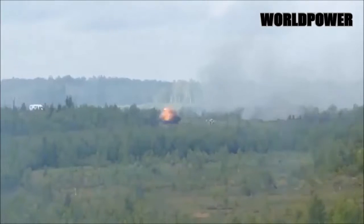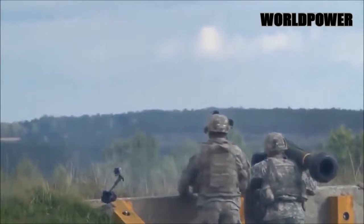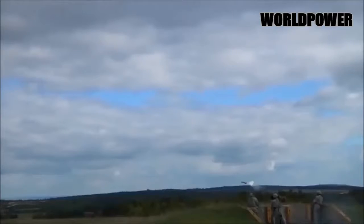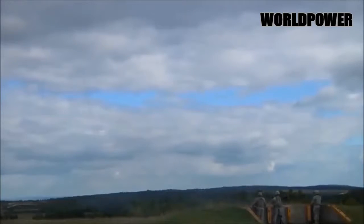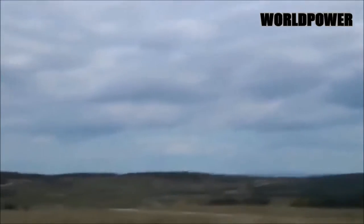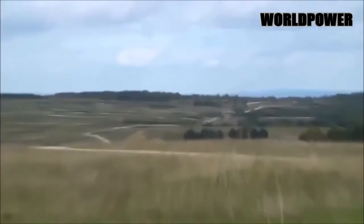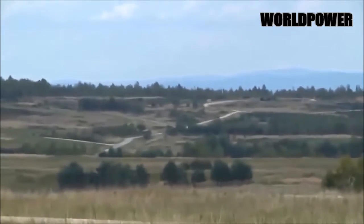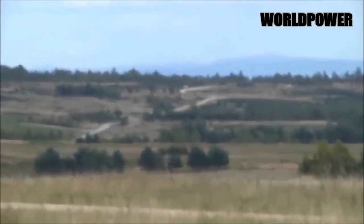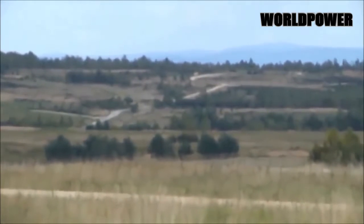The TOW uses a semi-automatic command line of sight, SACLOS, system, which is to say, the firer guides the missile by keeping an optical scope trained on the target, and the system automatically corrects the missile's course in flight. The TOW-2A can hit targets up to 3,750 meters away, though it will take its time getting there. Flying at an average of 180 meters a second, that adds up to 21 seconds to hit a target at maximum range, giving an alert tank crew a chance to take evasive action, if they notice it coming.